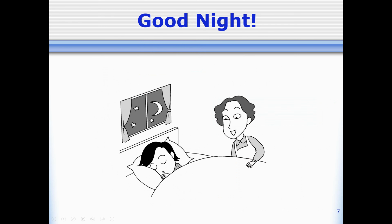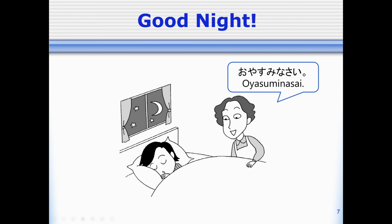And lastly, when we say good night, we can say おやすみなさい. おやすみなさい. So let's review what we have so far.